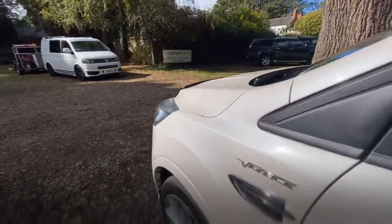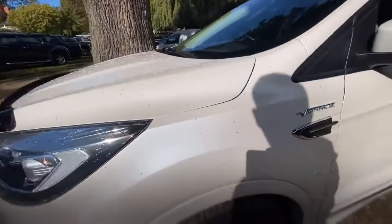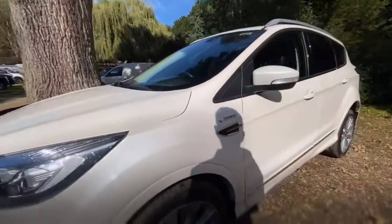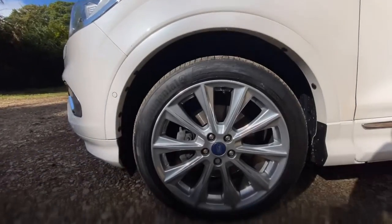Passenger side front wing, really nice condition. I will say to you, I don't know if you're going to appreciate the paint on the video, but it is phenomenal. It really is a great colour. There's so much pearl in that white, it just sticks out so nicely.